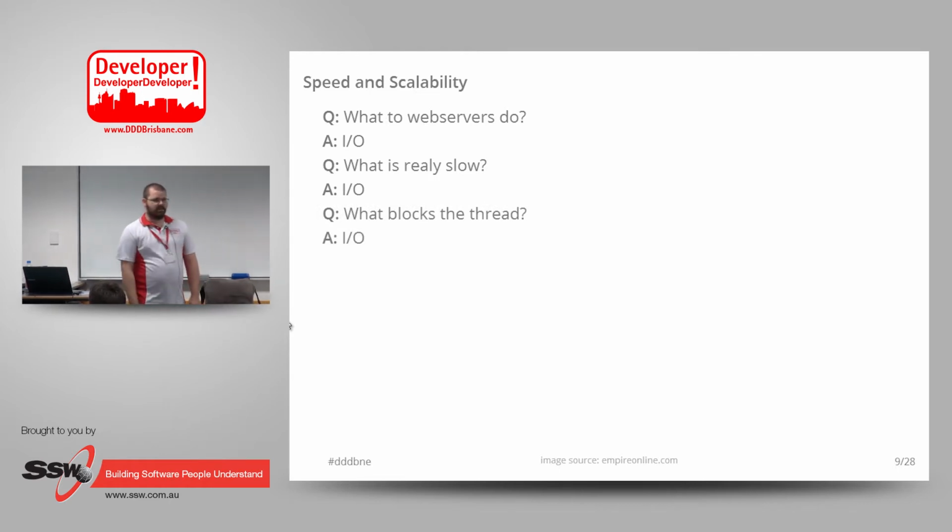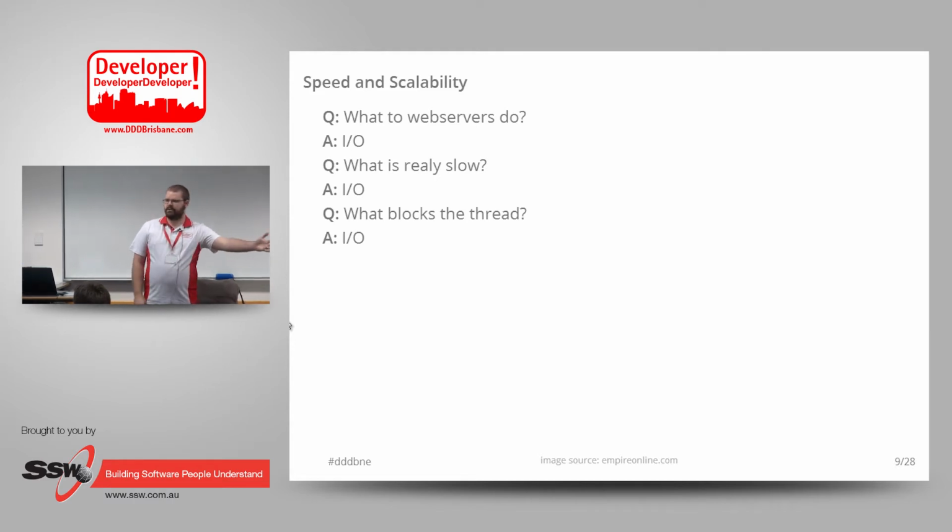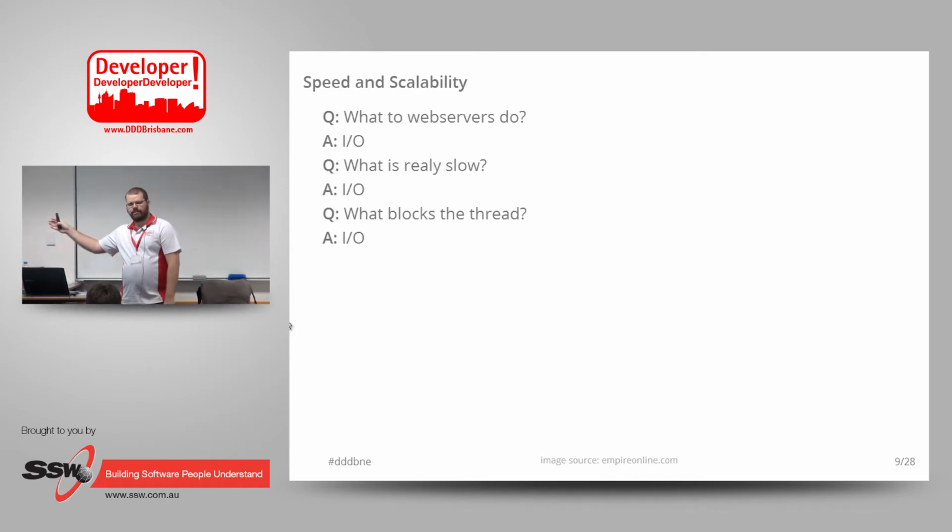Again, I/O actually blocks threads as well. So if you make a call to go and read a file off disk, you sit there and you wait until that file's been read. If you make a call to a web service, that thread will sit there and wait for that service to come back.